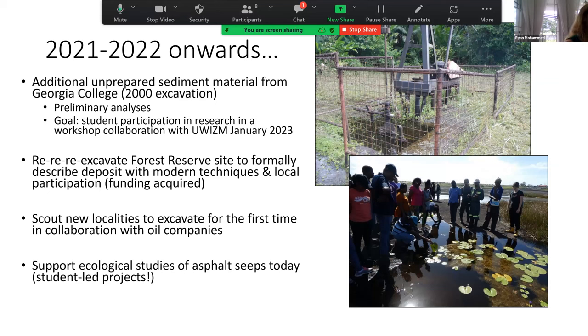And lastly, even though paleontology is obviously the thing for fossils, when we're talking about these asphalt seeps, they're still active, and there's something that's really unique, right? There's only a few places around the world where you can find them. So I think it's a really amazing research direction for local students here at UWI or other institutions, that they could be studying how things could eventually become a fossil if they get entrapped today.